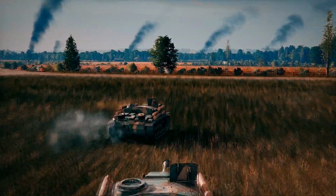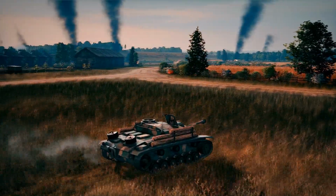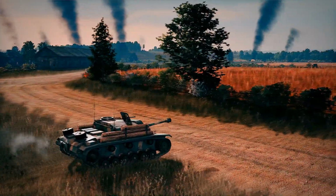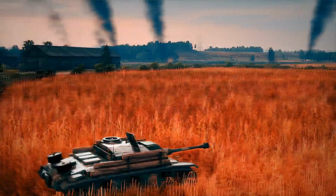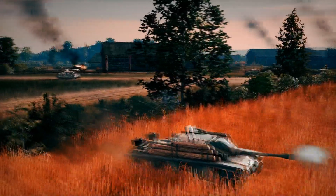But overall, the Sturmi is a pretty good medium tank assault gun, whatever you want to bloody call it. It excels more in long-range capabilities compared to shorter-range capabilities, so try to keep it in that sort of engagement. In some maps, that's not going to be much of an option, so you're just going to have to make do. But it's a good medium tank.